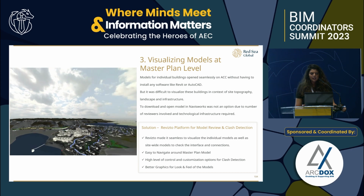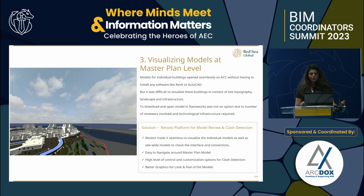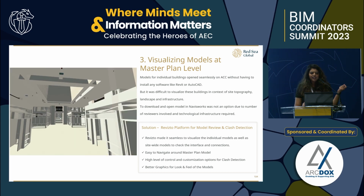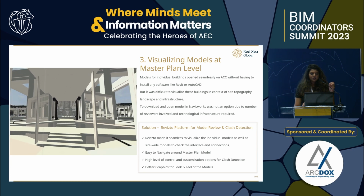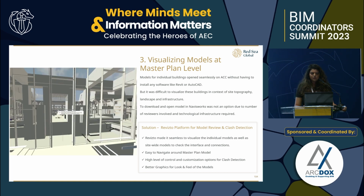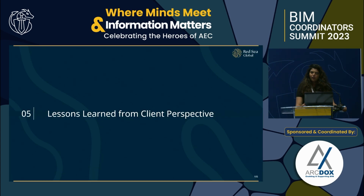So we are setting up the master plan models on Revizto, in which we can see the buildings in context of the entire site, and we can walk through the models and visualize how it sits together in the context of landscape and existing utilities on site. It's very easy to navigate around these large-scale models in there, and we can customize the clash detection to a very detailed extent. That helped with planning the clash detection with different zones and buildings, so switching to Revizto made our life very easy. Overall, we are using a combination of ACC and Revizto to facilitate the model reviews for our teams.